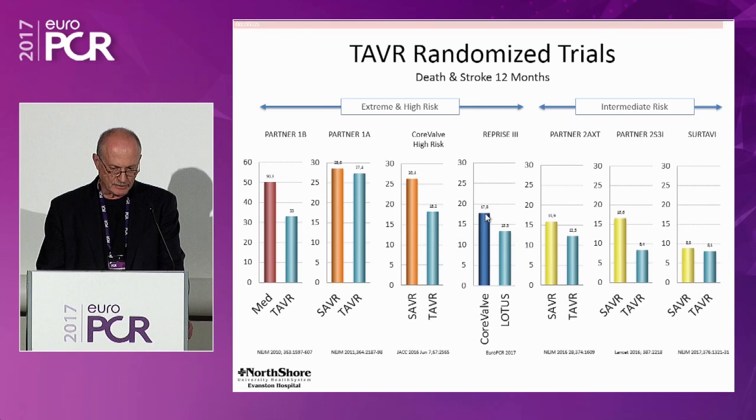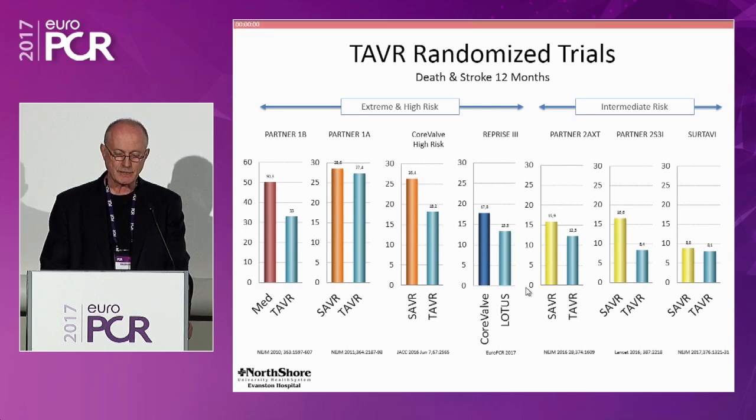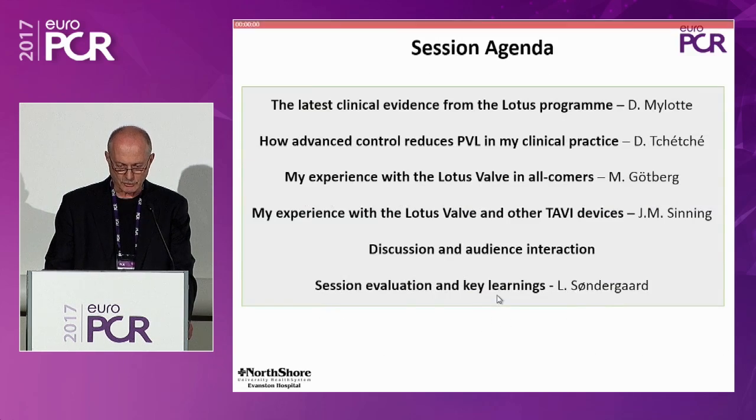You can see that the death and stroke rate, that is the major adverse event rate at 1 year in the REPRISE 3 trial for CoreValve, matches very well contemporary mortality and stroke with this platform. And as we have seen with every successive trial, the LOTUS valve represents yet another difference. We see the whole spectrum of adverse events drop quite dramatically as we move into intermediate risk, and we can anticipate this same trend with low risk.